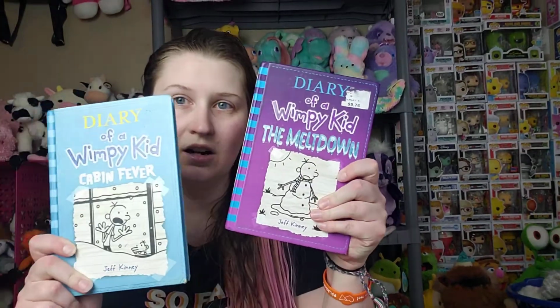Got a couple of books for Towns. I got these Wimpy Kid hardcovers, so hopefully he doesn't already have these, but he may. If he does, I'll just put them in the little free library. Not a big deal. Okay.